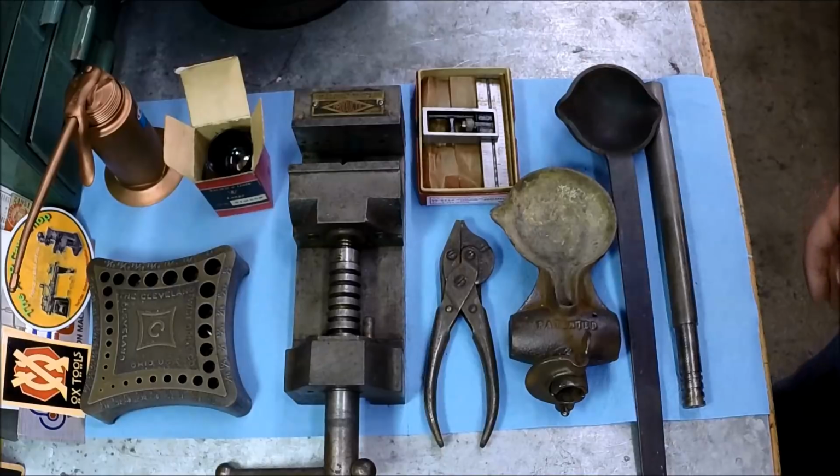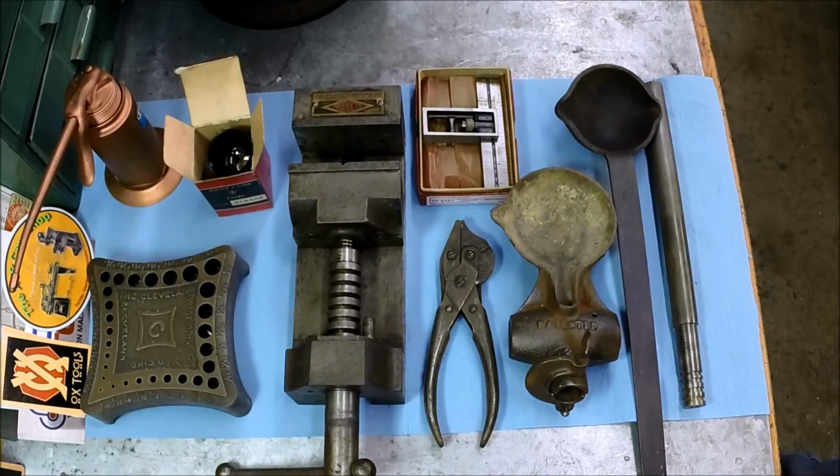Okay, let me pause the camera for a second. Got one more item.